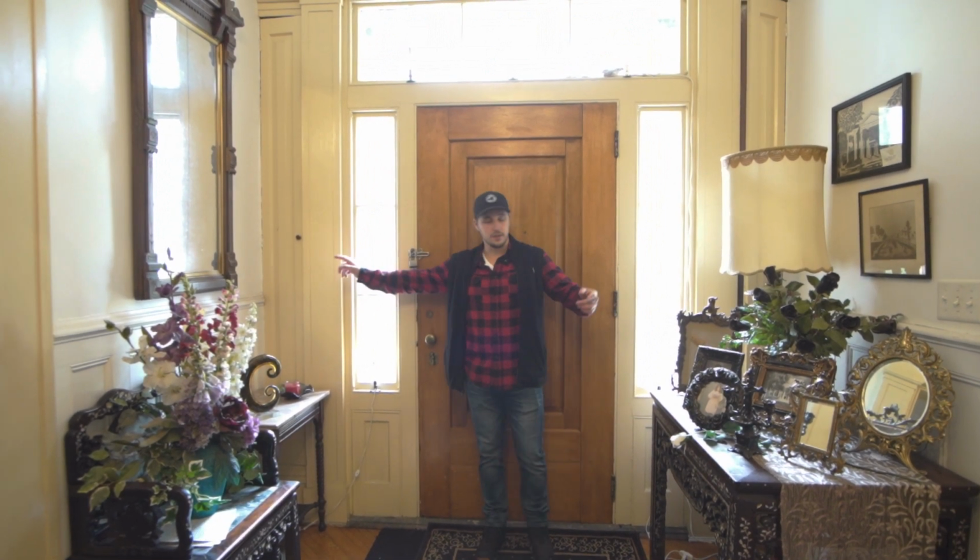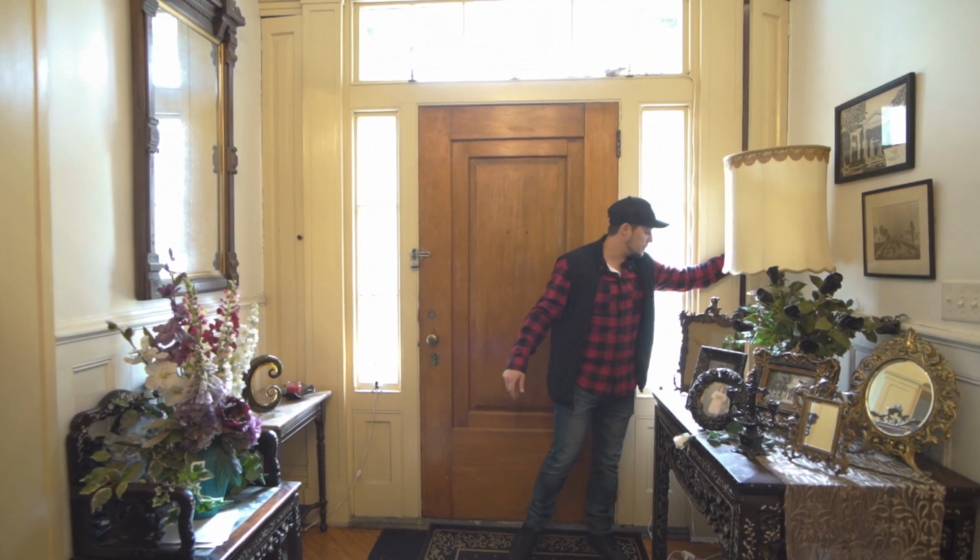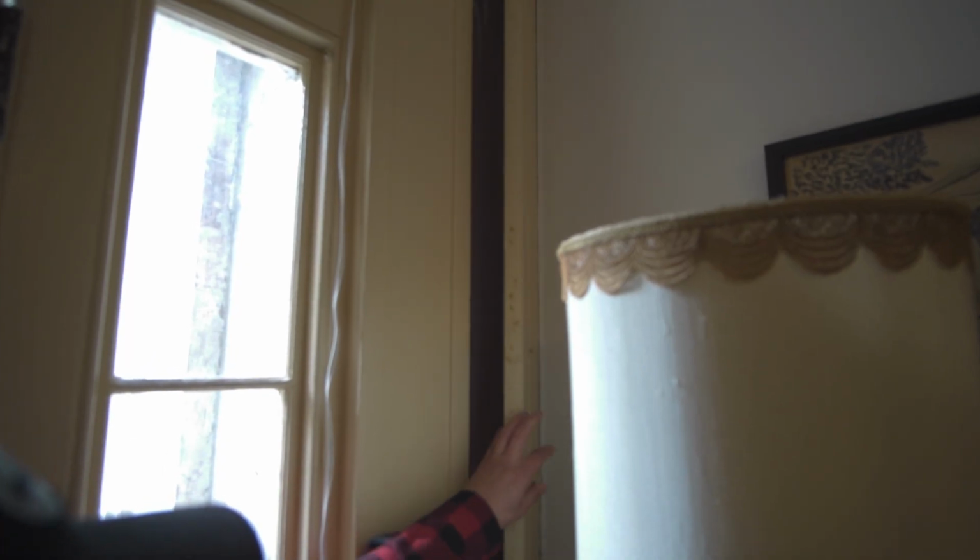Before we head out, there's one last thing I want to show you, and it's really cool. Now keep in mind, this house was built pre-Civil War. So these two doors to the left and right of me behind the big front door, they open up, and I've been told by the sellers that this is where the soldiers, when they came in the house, stored their weaponry. Pretty cool feature of the house.